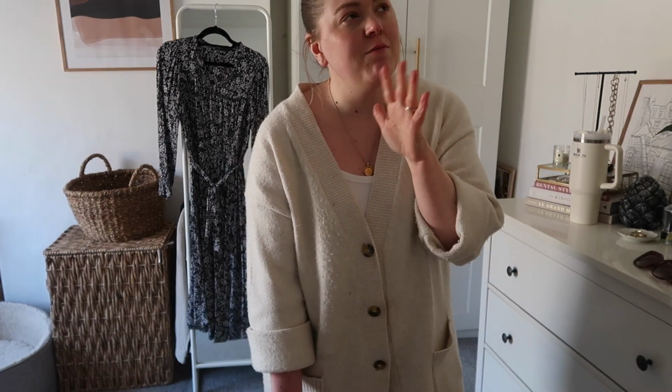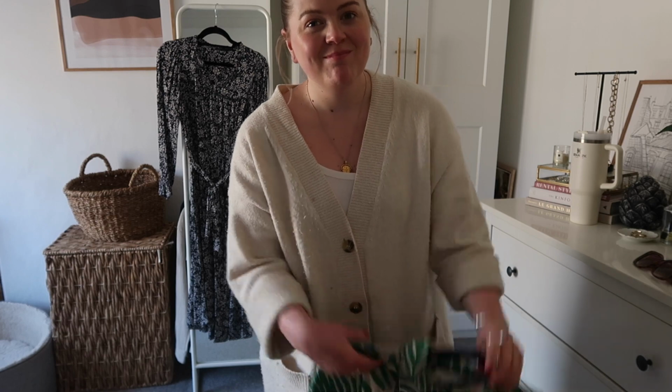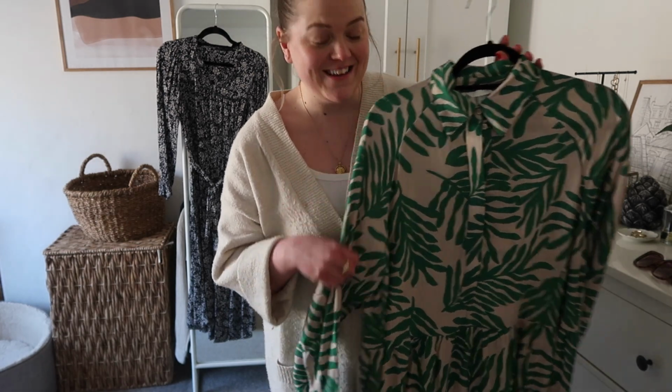Okay, so next dress. This is a little bit out there for me. It's very much my style dress. It's a shirt dress. It's maxi. It's beautiful. It is the print that is a little bit bold and daring. Are you ready to see, guys? I'm scared already. I'm actually scared.